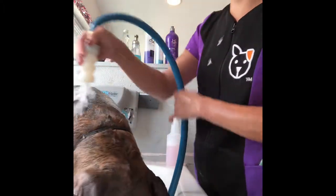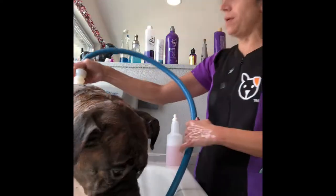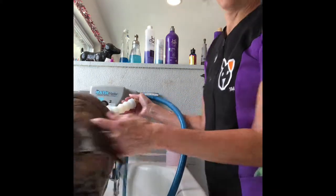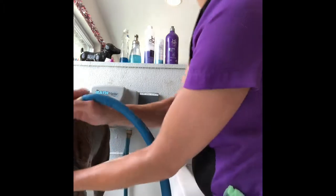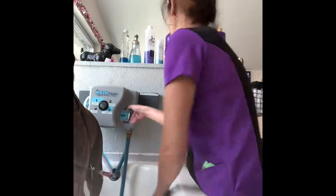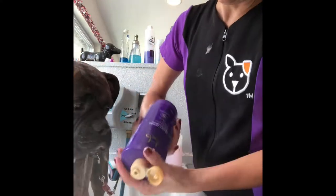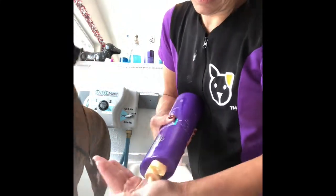Just a little tip. Veteran groomers know this, but newbies may not. And I'm still a newbie, but it's something that I learned. When you're bathing and rinsing a dog, I always go against the grain of the fur to lift up the fur and make sure that you're getting everything really nicely rinsed. So here we go with the flash thermoactive mask, and it's only 90 seconds to stay on the coat.